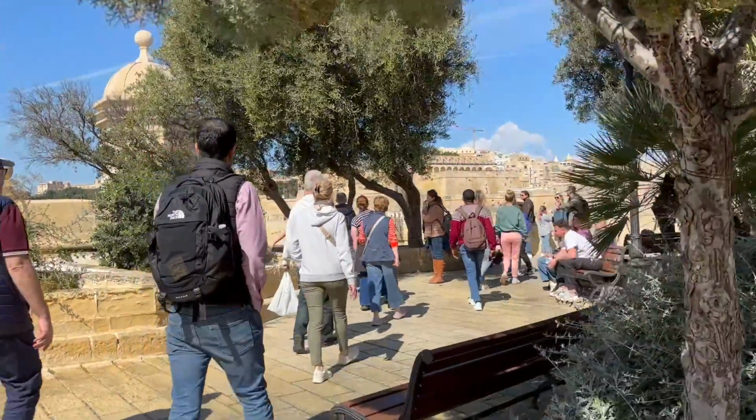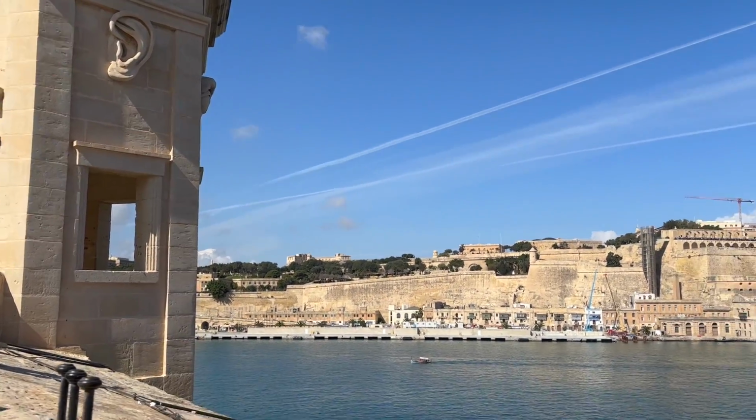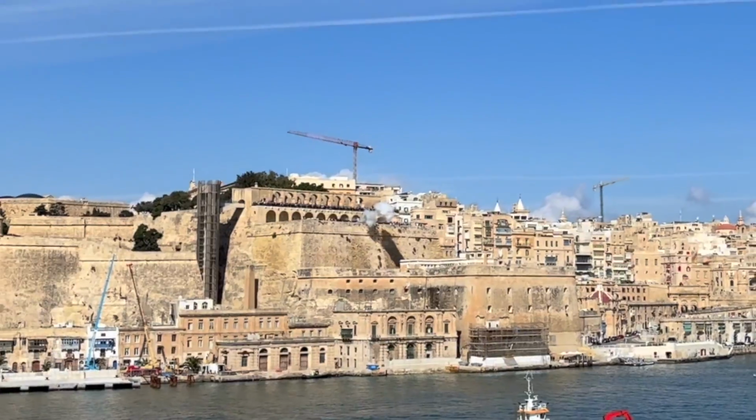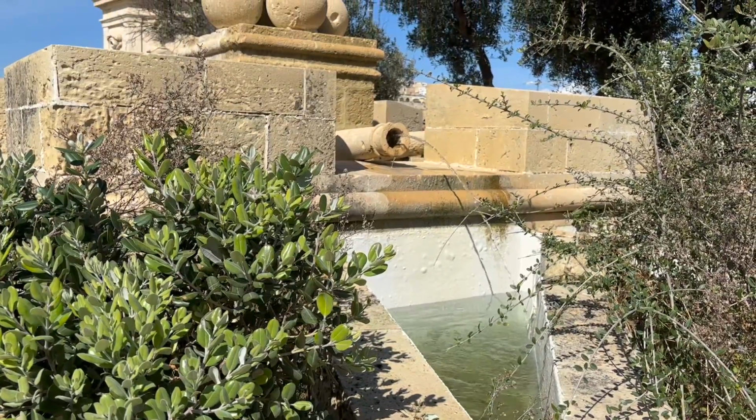Malta was the set for a lot of different movies and shows like Game of Thrones. At noon, they shoot this cool Canon. I'm gonna let you hear it. And we got to this viewpoint just in time to see it, so we thought that was very cool.